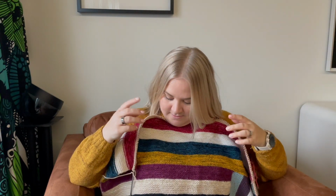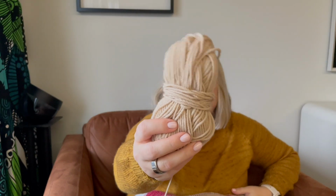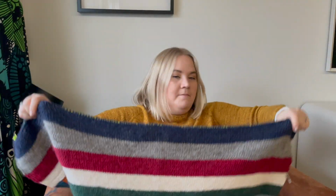I'm using roughly DK worsted weight yarns, leftovers, holding double fingering weight yarns, or using up, like I have here. This is I think a DK weight merino from Novita. It's a merino DK, probably something like that. That's what I'm making now. So since I've last showed it to you, I have made these 3 stripes. So the red and the gray and the blue.